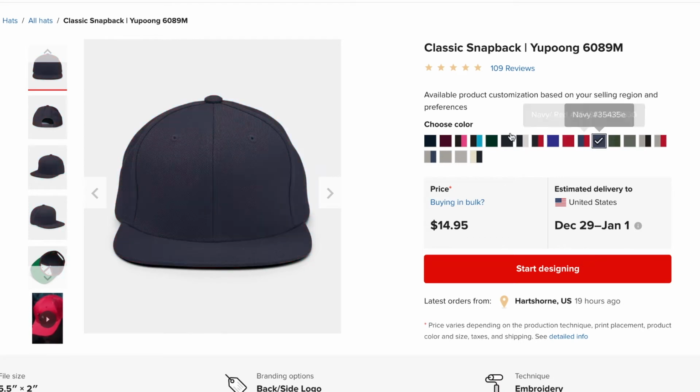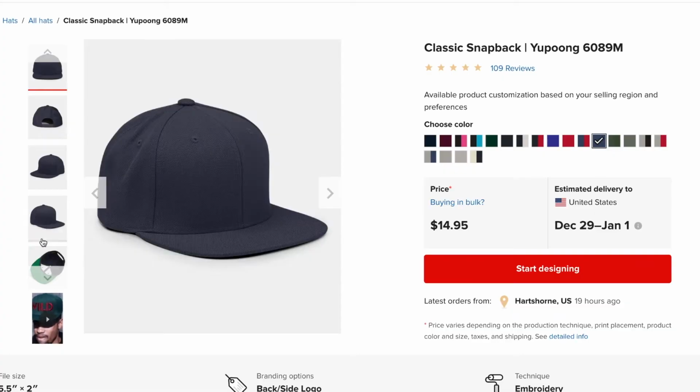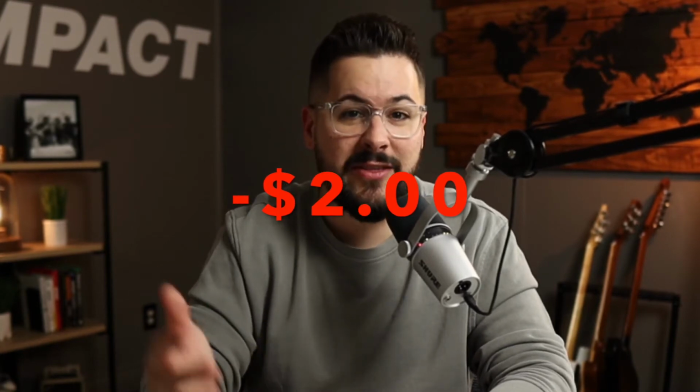That's a median cost of $12.95, and that's a difference of about $2 per hat. So on average, Printful is charging you about $2 more per hat than their competitors.